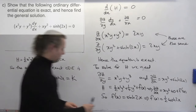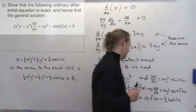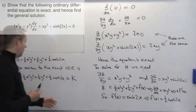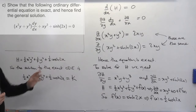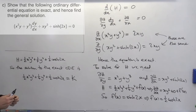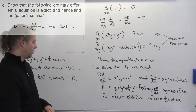One thing I will just say is when I integrated here, this f dashed, maybe I should have put a plus c, a constant here, because that would also give us an f which differentiated to this. But it's not going to change our solution in the end because that would have just added another constant on the end here, and saying that this plus a constant is another constant is not going to give us any extra information. So perhaps I was thinking ahead that I didn't really need the additional constant of integration in my final solution.